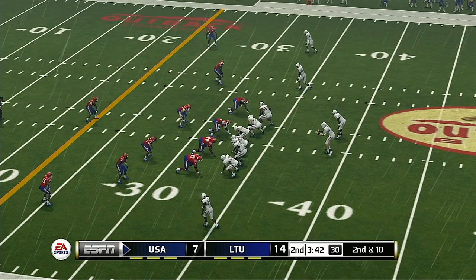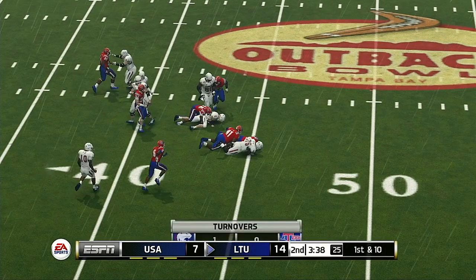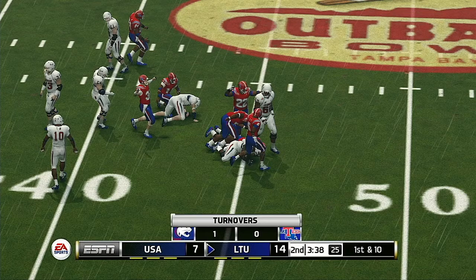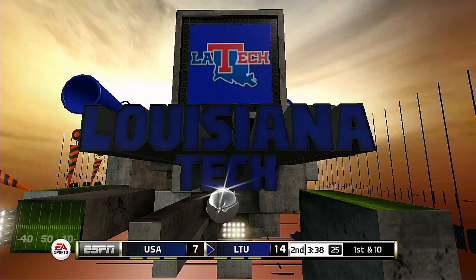Fumble! It looks like the defensive tackle fell on the loose ball. There by the D lineman.